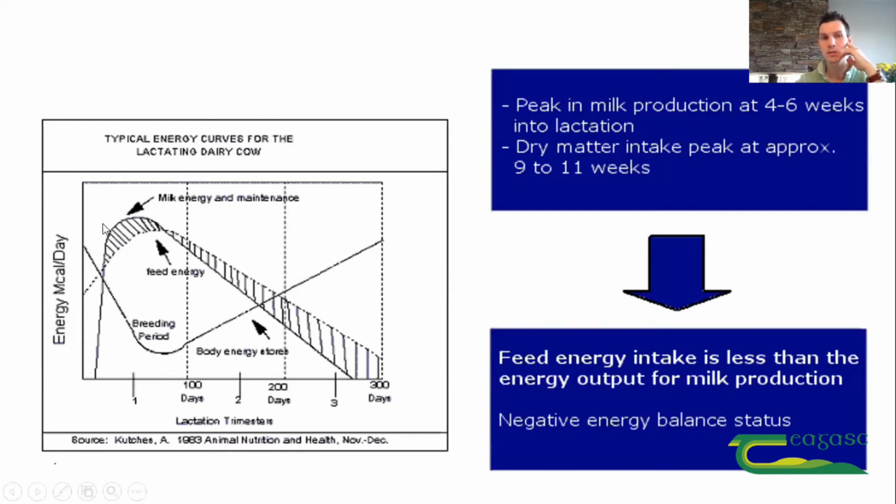hitting maybe 30 to 35 litres potentially, and their feed intake is running a couple of weeks behind. So their peak in lactation is coming at the 4 to 6 week period. So in some cases, there are cows just on the cusp of hitting their peak, and those that have calved slightly later are going to be at the point of hitting it maybe early to mid-March. Then those calving around now are going to be starting to hit into it at the start of April or mid-April. But our dry matter intake is not peaking until 9 to 11 weeks into the post-calving period.